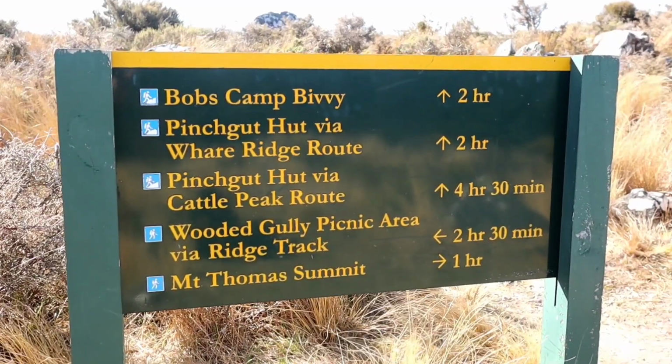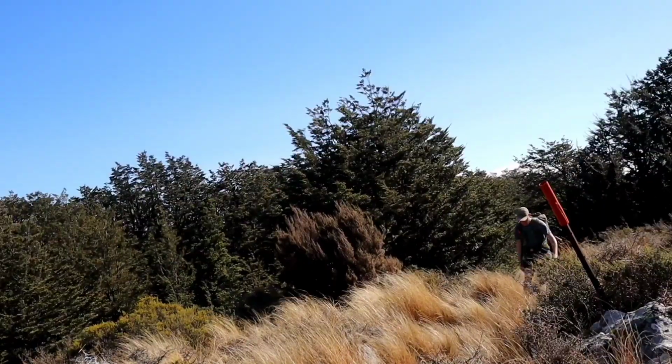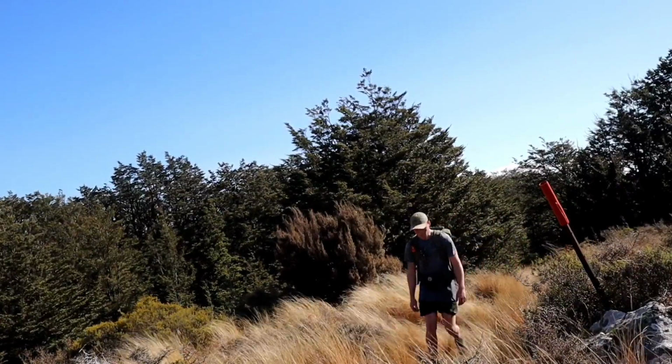To the junction. Got about 2 hours to go till we get to Bob's Camp Biv. It's pretty stunning up here. Great views.